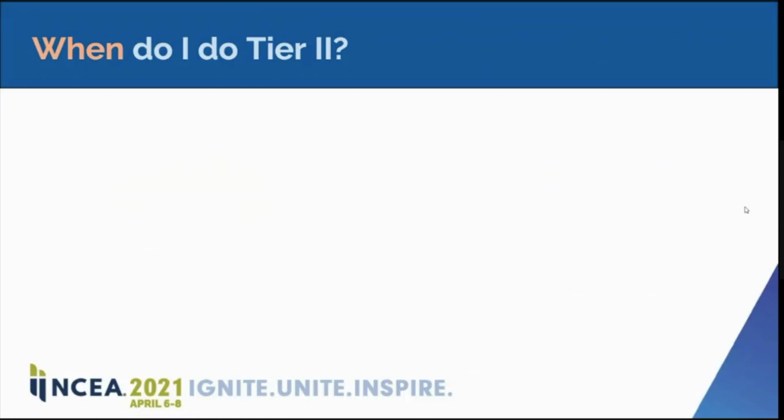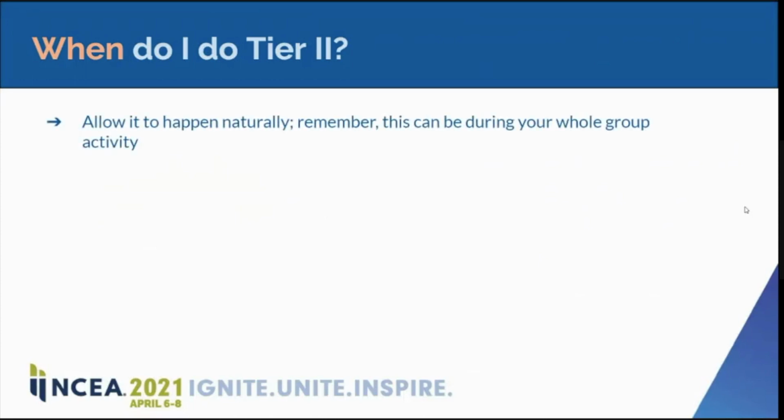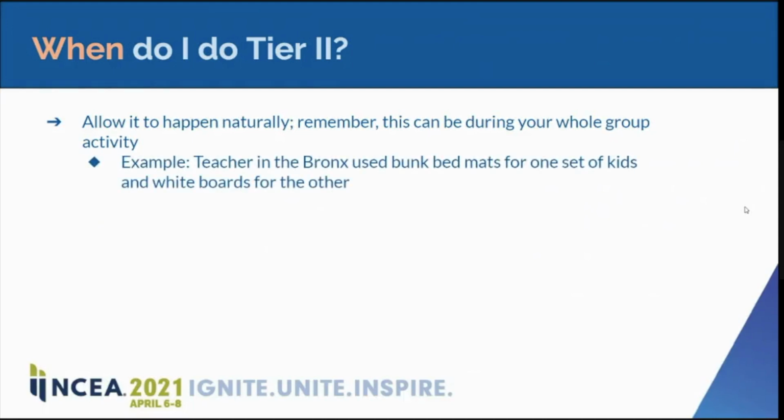So when do you do tier 2? We want this to happen naturally. Remember, it can be a part of your whole group activity. Just like we saw this teacher in the Bronx using bunk bed mats for one set of kids and whiteboards for the other. Fit it into times when students are working independently.